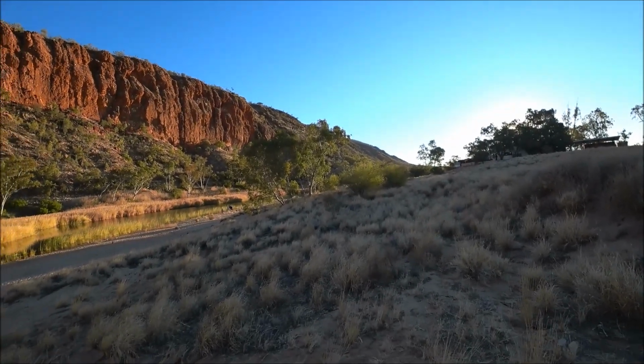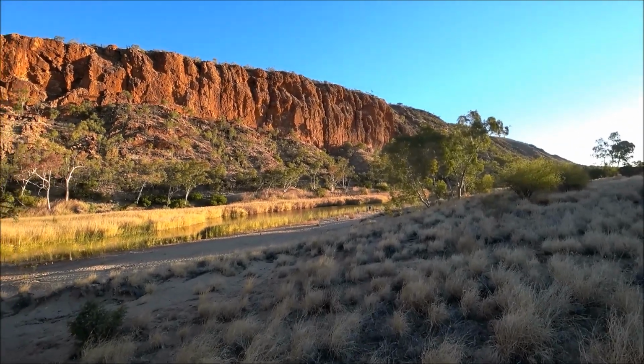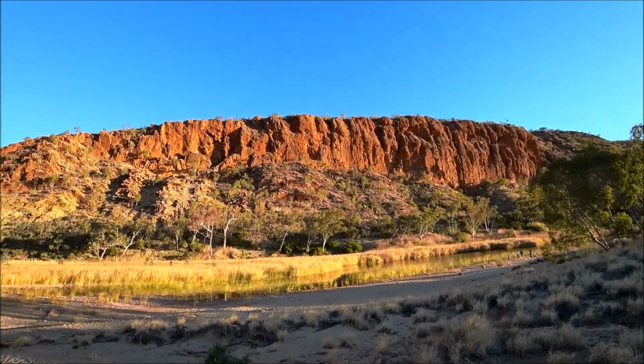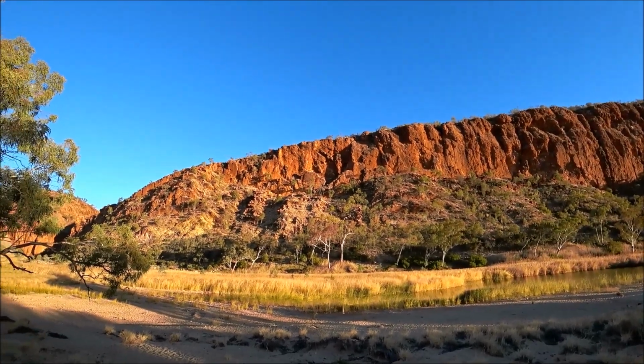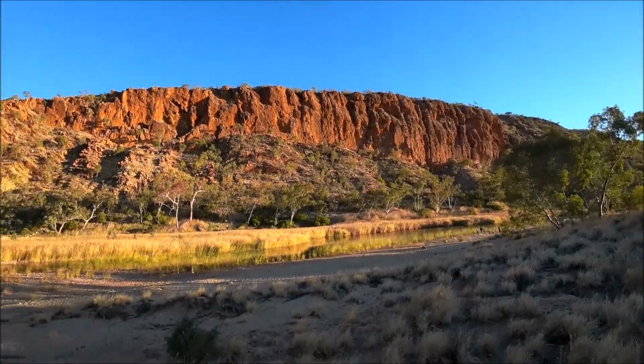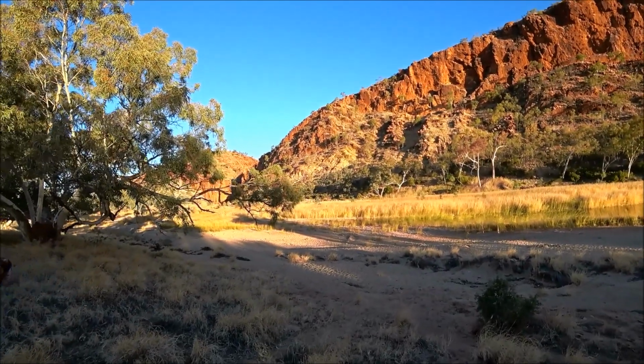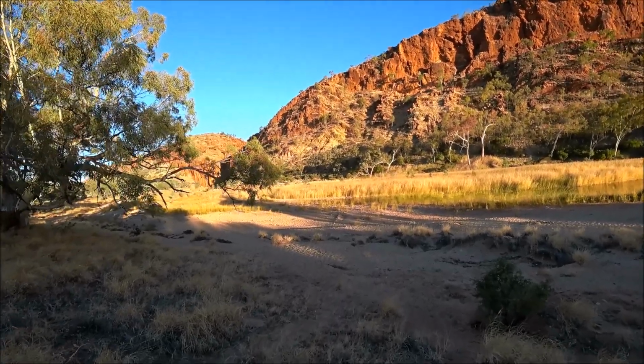This is the best time of the day, I reckon, guys. Just, you know, late afternoon, starting to cool down now. Be putting the jumper on soon, but look at that. Just sheer cliffs there. Beautiful. Nice sandy creek bed down here.